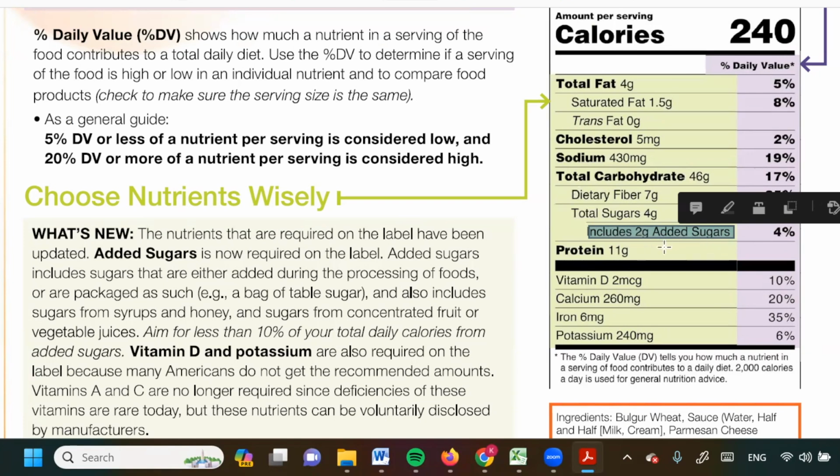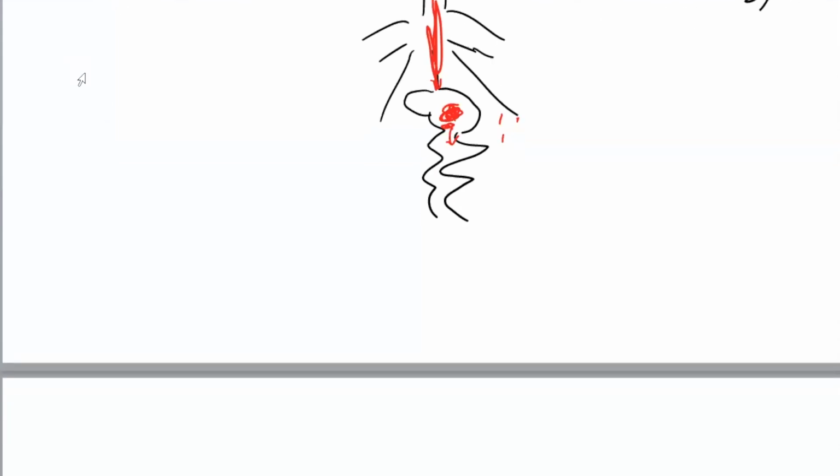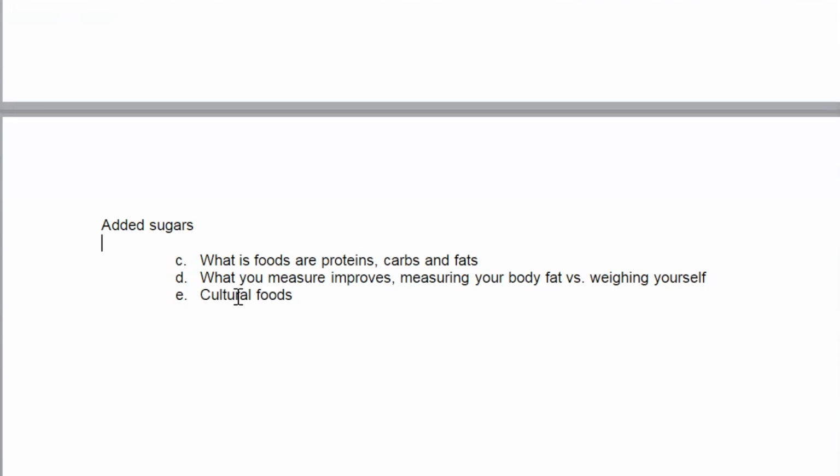Yes, those are still healthier sources of sugar, but at the end of the day, added sugars means added calories, right? So we definitely want to watch this. So here is my rule. Over the years, I've coined a little rule that I tell my patients when it comes to added sugars. And this seems to work very, very well in terms of what they want to consume.